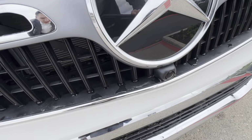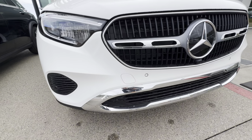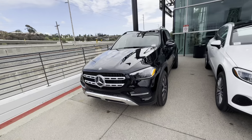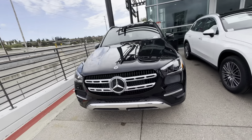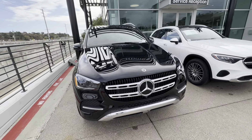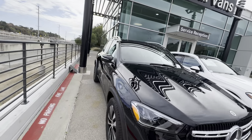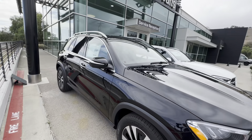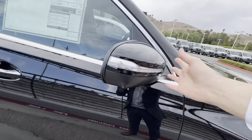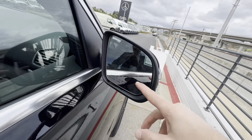So this is not the 360 camera. If you get the exclusive line package on GLC, you'll get that. Parking sensors are standard on GLC as well as GLE, but on the other hand, GLE has this front camera and bird's-eye view camera standard. So that's one thing that you get standard on a GLE versus GLC. And in general, GLE has more standard features. That's your side cameras. Mirrors will fold in when you lock the car.